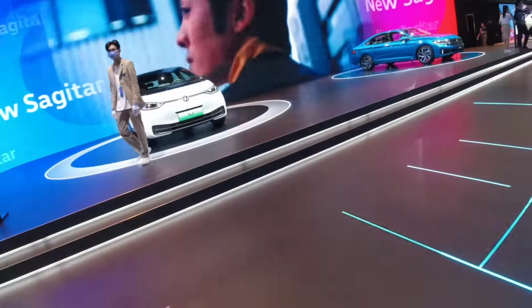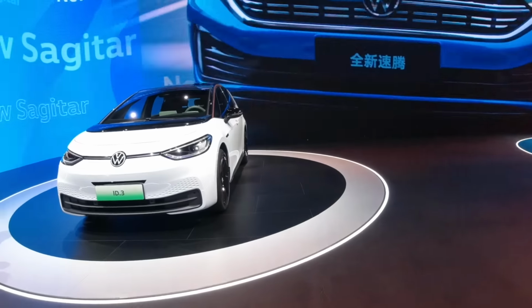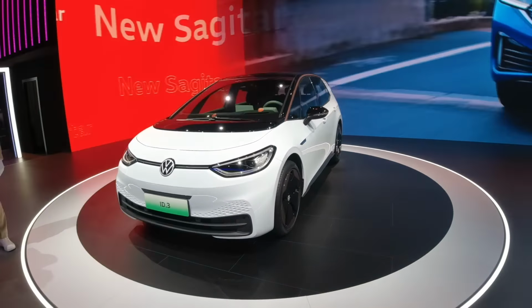Oh, the ID3. All right. So I've heard of the ID4 and the ID6. This is my first time seeing the ID3. All right.